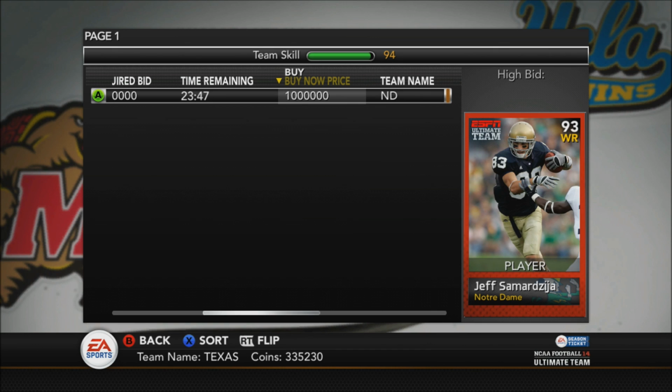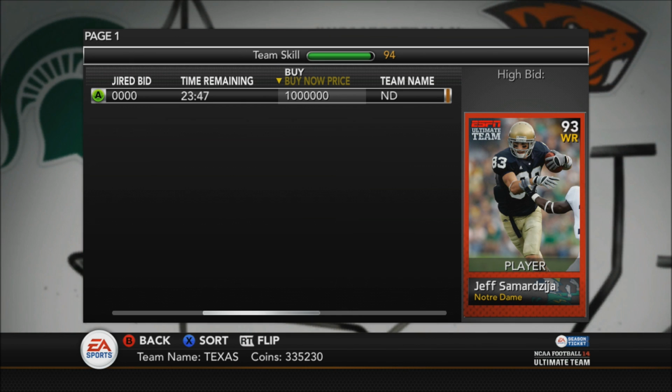All right, finally somebody put up this Jeff Samardzija card for 1,000,000 coins, and on this note, this card is not worth that price, so I'm out of here. Peace. No, I'm just playing with you guys. I'm gonna go ahead and look at the card in depth and see how the stats reflect. But 1,000,000 coins, I don't gotta tell you guys that this card is not worth 1,000,000 coins.